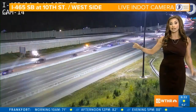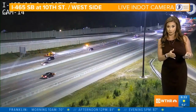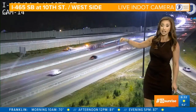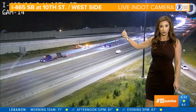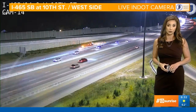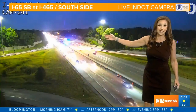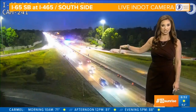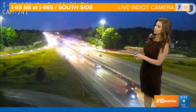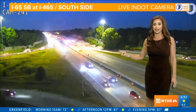Also over on the west side, we've got some construction going to be impacting your morning rush today and tomorrow. Set to reopen on Wednesday, but this is 465 southbound. This is at 10th Street, but this goes all the way from 21st down to Washington Street. The ramps are closed on and off southbound 465, as well as a couple of travel lanes. Coming off of 465 eastbound onto 65 southbound, so kind of right there near Thompson Road. Left lane is currently blocked, but not seeing much of a backup just yet because of this. So hopefully this will clear soon and not cause a major issue.